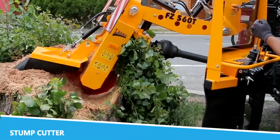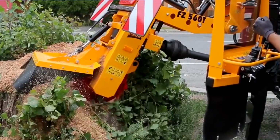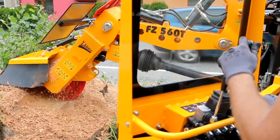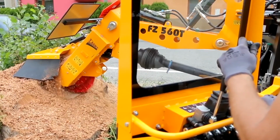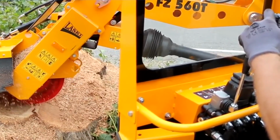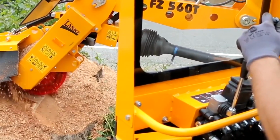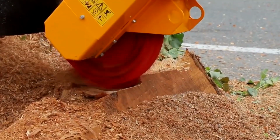Stump Cutter. Stump cutting is a challenging task that requires both power and precision, and the Stump Cutter is designed to meet these demands with impressive efficiency. This machine is equipped with a powerful rotary blade that can grind stumps down to below ground level, effectively removing any trace of the stump and its roots. The Stump Cutter's advanced cutting mechanism allows it to tackle stumps of varying sizes and densities, making it a versatile tool for landscaping and land clearing projects.